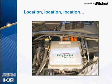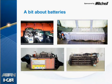Can you tell us a little bit about the battery technology that's behind the hybrids? Predominantly, in today's production hybrids, we have nickel metal hydride battery technology. They're the current leader in what we've got out there on the roads right now. That might change here in the pretty near future. I believe it's already starting to happen.